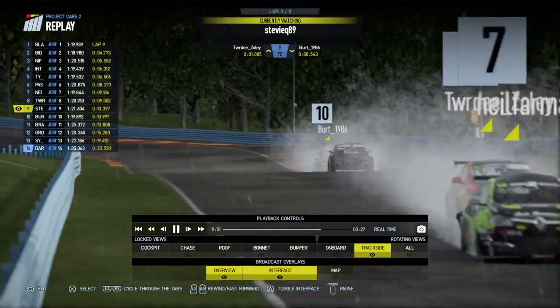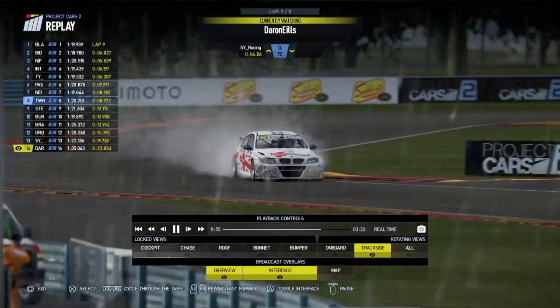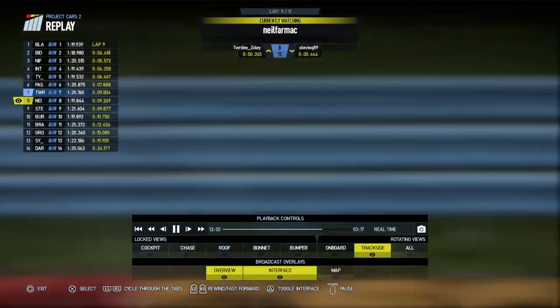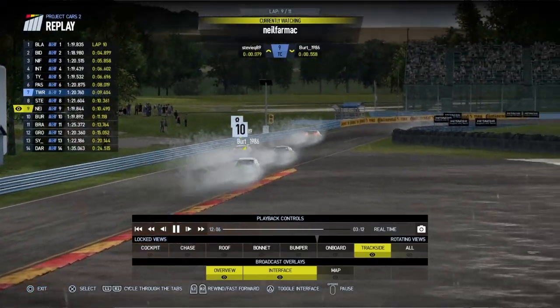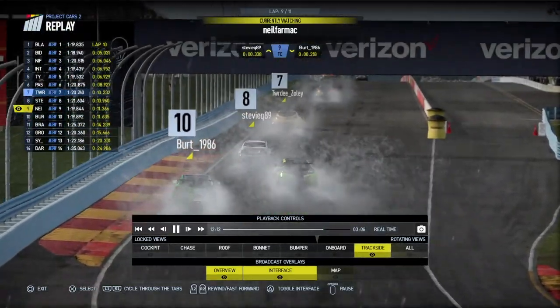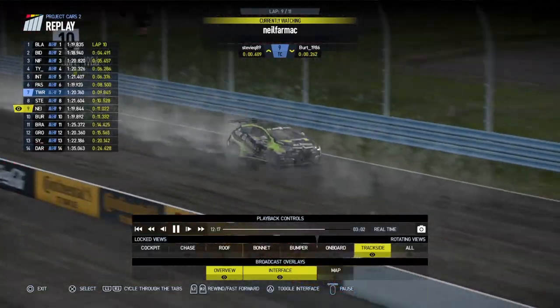Oh, Darren's gone back down to 14th. Darren's had a spin somewhere, so Darren's gone back and he's sliding that BMW all over the place, so he's trying to push now. There's Nifty. Obviously, Twirdy and Neil very close together. In fact, they were almost side by side. I think the camera zoomed in too much. Neil's been pushed out wide or something, or he's gone wide, but Neil Farmack back to 9th place then. Twirdy is still in 7th, so something happened there again. We'll try and get that in the montage of replays later on.